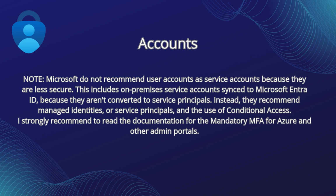I strongly recommend to read the documentation for the mandatory MFA for Azure and other admin portals.